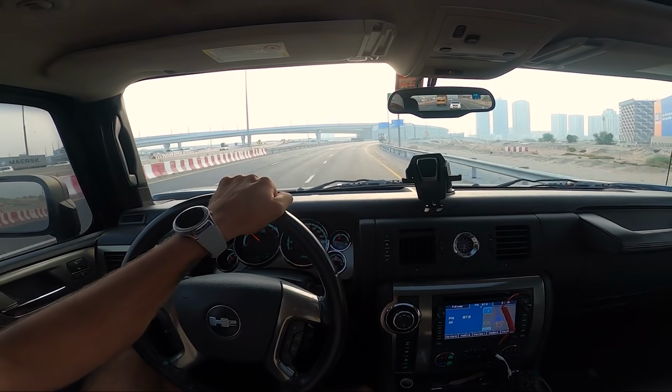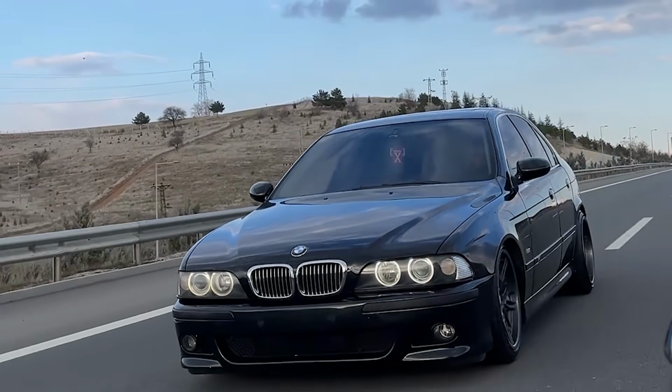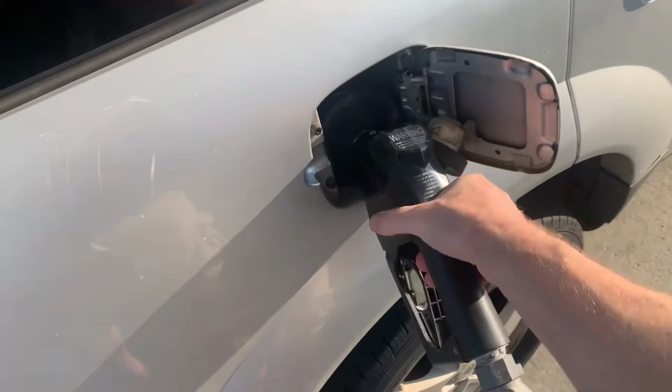The morning fill-up myth. You have heard this one from someone who sounds very confident about it. Fill up in the morning when the fuel is cold and denser. You get more energy per gallon. It is basically free money. Here's the actual physics, and why the physics does not apply to your situation.